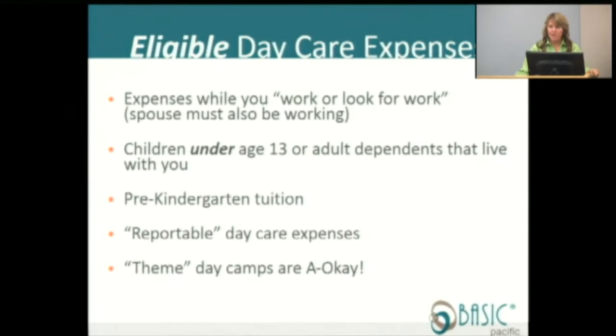It does cover pre-kindergarten tuition, meaning preschool, so under the age of kindergarten, but once your child reaches kindergarten age and is going to kindergarten, then it would only reimburse you for their before and after school expenses, as well as those you pay during school holiday or summertime, as long as you are working.